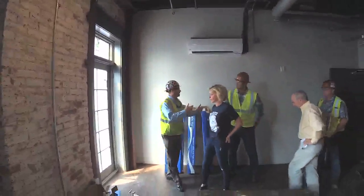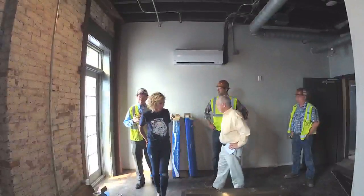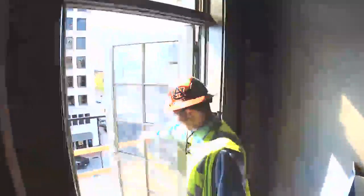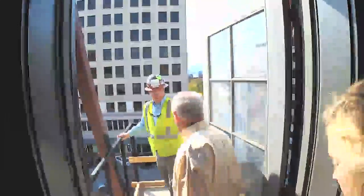You're in, I don't know what square footage this one is, Thomas, but they range anywhere from 280, 300 to about 400, 420, 430 square feet. I brought us in this room so we can go out on the balcony. You're scared of heights? Maybe a little bit.